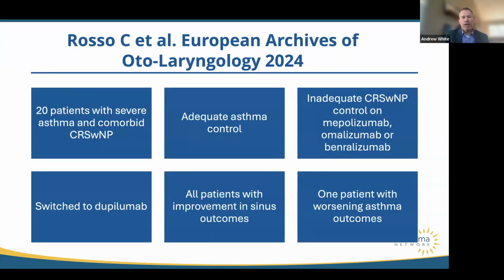So this is a small study from Europe. They looked at 20 patients that had severe asthma and then comorbid nasal polyps. Their asthma was under reasonably good control with a biologic. They were on either mepolizumab, omalizumab, or benralizumab, but their polyp disease was not well controlled. So these patients were then switched to dupilumab. And of the group, remember, these patients were not having good sinus disease control. And so this actually led to improvement in sinus outcomes in all of the patients.